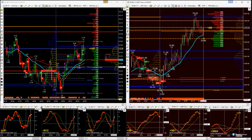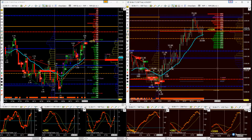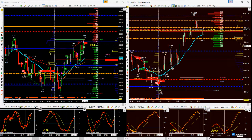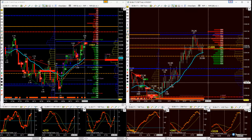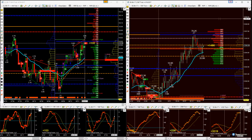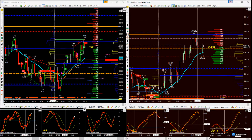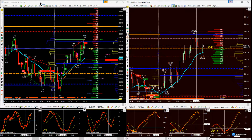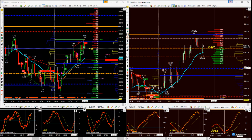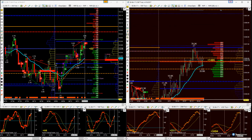I would not have looked at this as a long opportunity down here, just because, like I said, how close we were to the current high of day. And just about a minute till the S&P open. So we have nice negative divergence on the BBs here on the S&P. So we would be looking for a potential short on a spike up here.